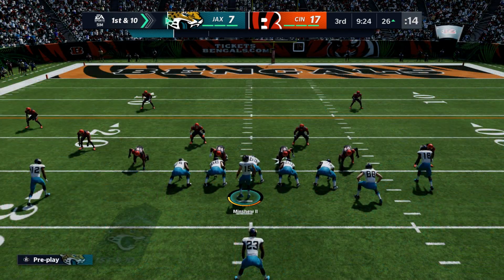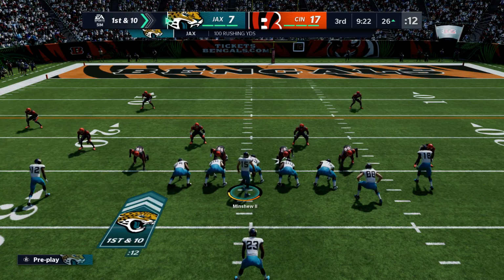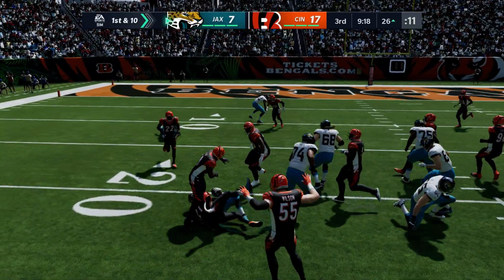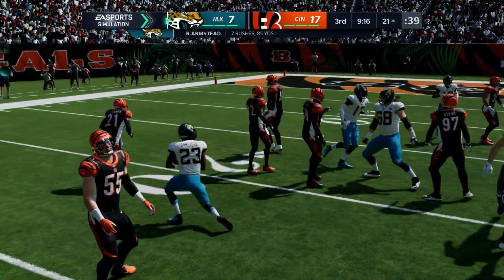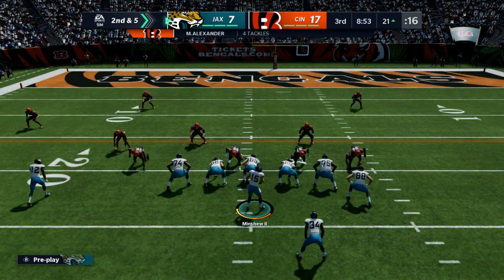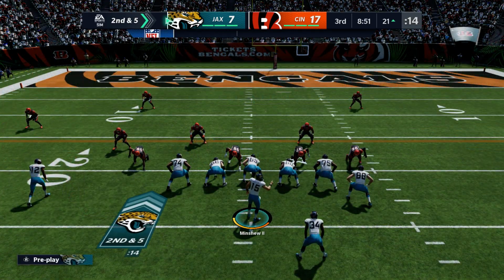Try and get after them early and try and create a big play to give themselves some momentum. See what they have up their sleeve. On first down, again, they go with Armstead. Mackenzie Alexander in on the tackle. Carrier. That's a really good gain right there. They pick up 5 yards, halfway to a first down.